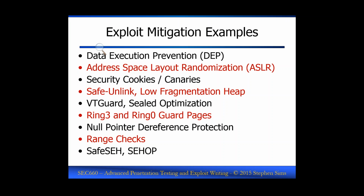Security cookies and canaries, they do things like protect variables on the stack. For example, an attacker wanting to overwrite the return pointer would have to repair this canary or find an unprotected function. Safe unlink, LFH, those are heap-focused mitigations. Now, LFH is a redesign of the heap, but it also includes some 32-bit encoding mechanism which acts as a canary. So these are difficult protections to defeat. VTGuard and sealed optimization focus on things like use after free bugs and virtual function exploitation by protecting the virtual function tables. Ring 3 and Ring 0 guard pages are protected memory regions where if you hit them, you'll trigger a fault because they're marked as non-writable or readable.